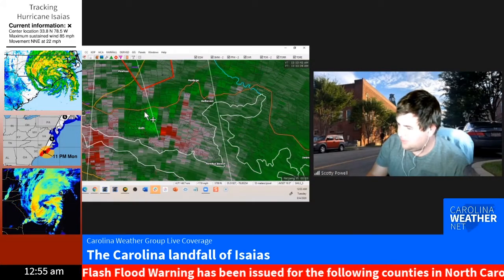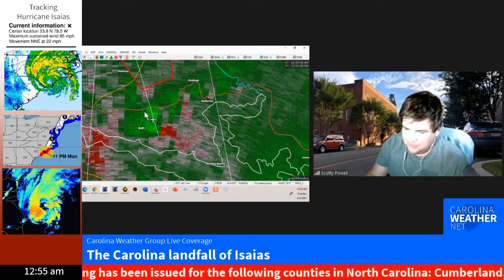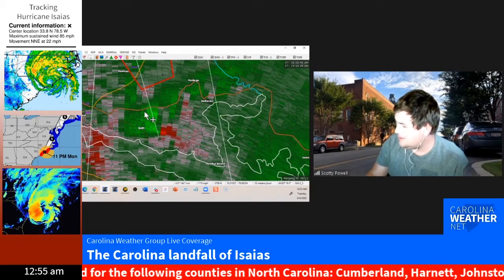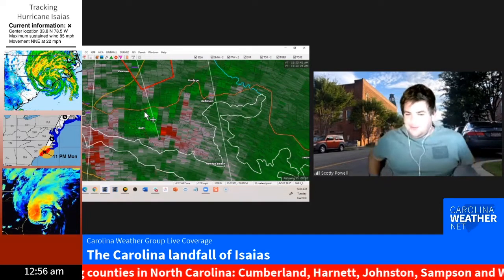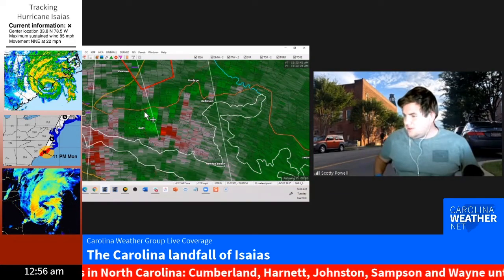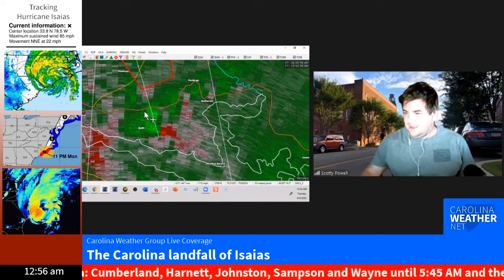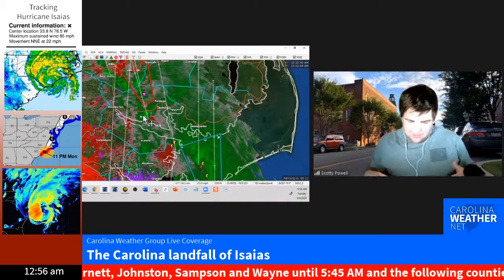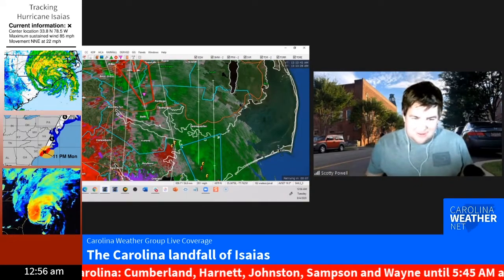Wouldn't be surprised to see that tighten up a little bit. So we could continue to see that as we approach the 1 o'clock time frame. We do have these tornado warnings, but James, overall, these are quick spin-ups, and at least the landfall has happened, and we're not really getting a lot of reports of damage. So that might be a good sign too.